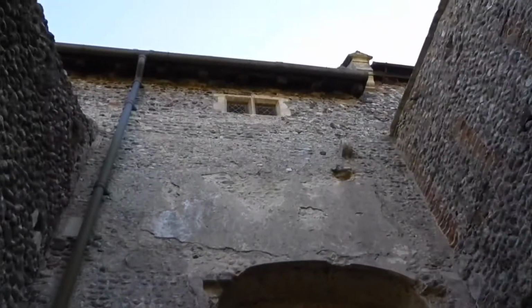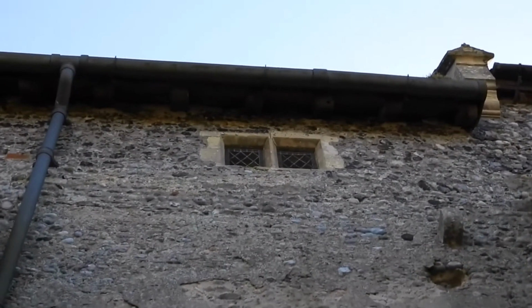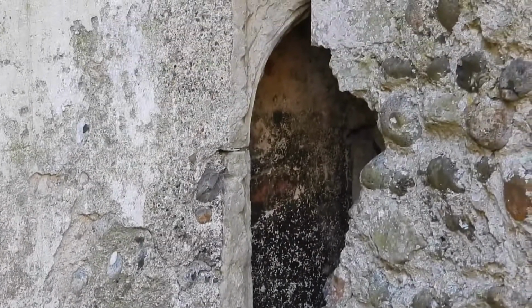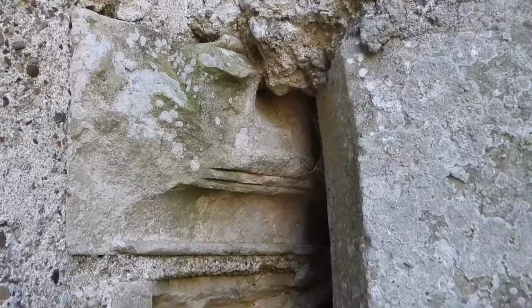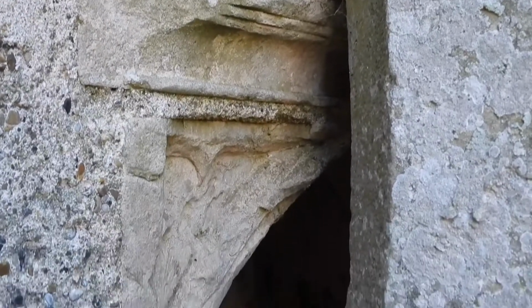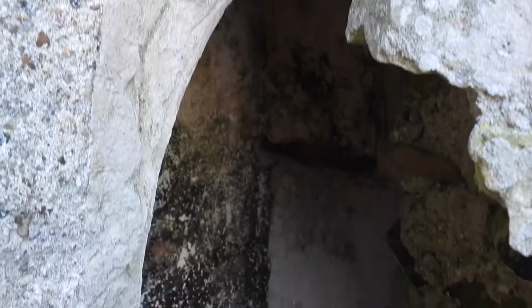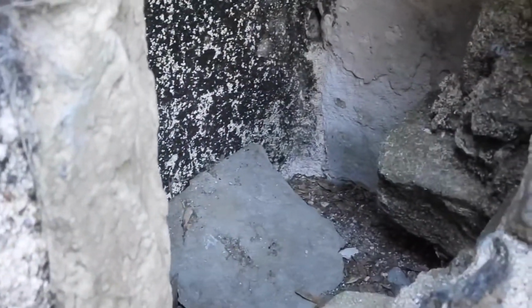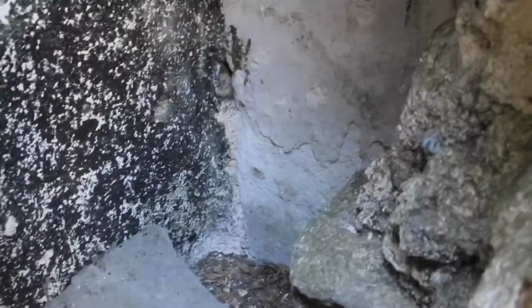I can't actually remember seeing this window inside the church. Do you remember seeing it? I was probably too busy looking at the tombs. This little alcove looks very interesting, how they just built the next building right beside it or over it. So I put my camera inside to have a little look around, but really what you see is all there is. But we had a look.